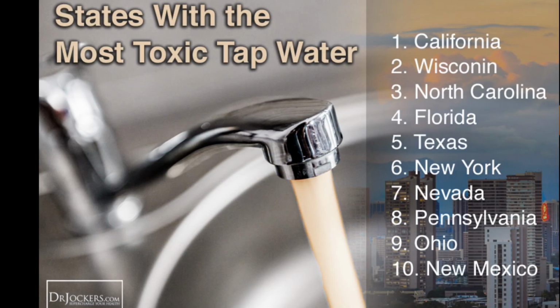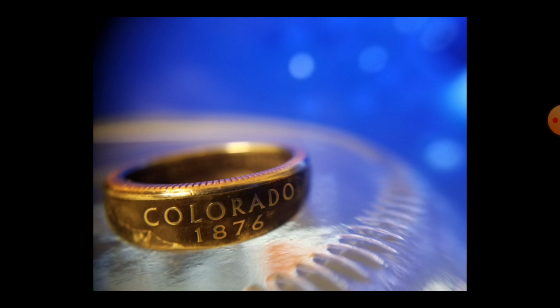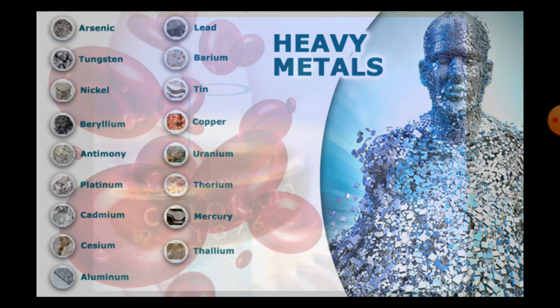But anyways, you want to make sure you have as many pathways clear to get the heavy metals out of your body as soon as they come loose from your tissues, basically. So how do you do these heavy metal detoxes? That is actually a very long list.